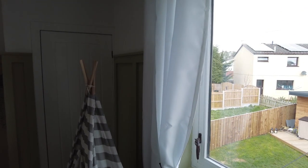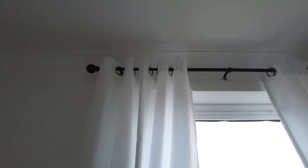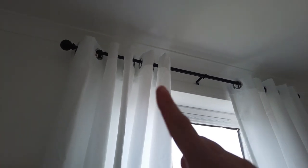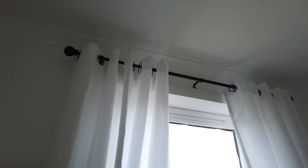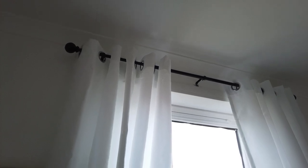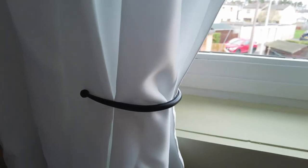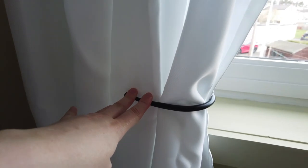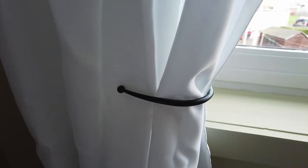These aren't the ones. I got them because they were white. Obviously, I like white accessories in a room, and I think it just finishes off the room quite nicely. We got this curtain rail from Home Base. I get all the curtain rails from Home Base, the matte black ones, just to keep everything quite cohesive in the house. And then we got these little hold backs, curtain hold backs, from Home Base as well, similar in colour with the matte black.